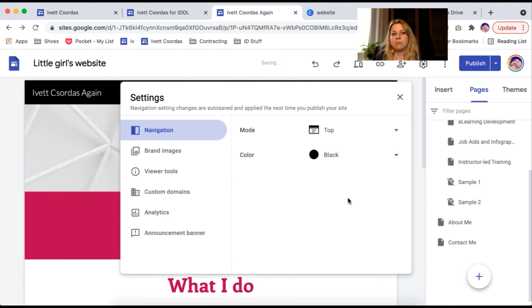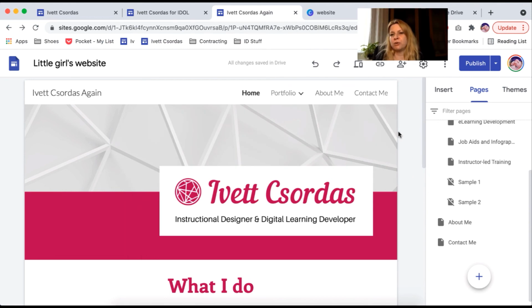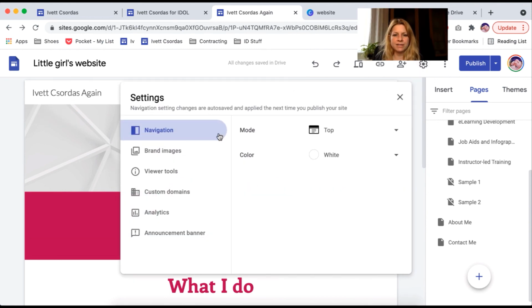I have it black on my website. That's what it looks like. Or you could change it to white. But basically, these are the only options that you have, really. Okay, let's go back here and see what else we could do.